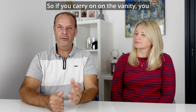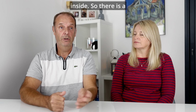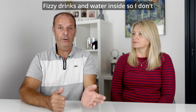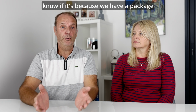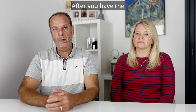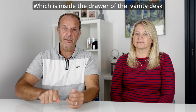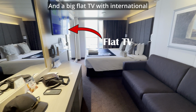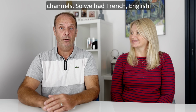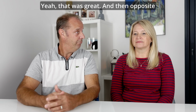If you carry on along the vanity, you have a fridge with some drinks inside. There is a fizzy drink and water inside, and because we had the package, everything was free for us. After that you have the safe, inside the drawer on the vanity desk, and a big flat TV with international channels. You have French, English, Italian, because we were next to Italian people, I guess. So that was great.